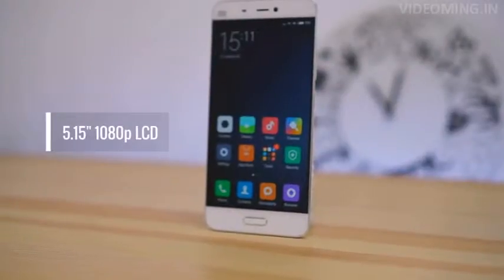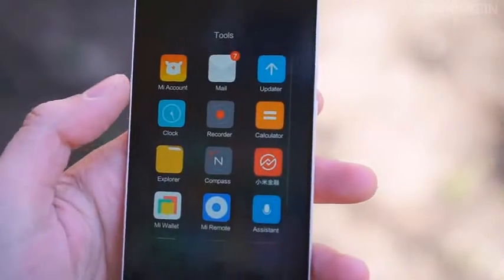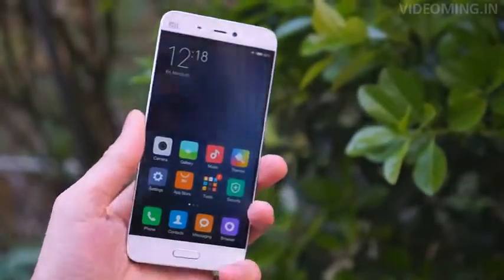The display is a 5.15-inch LCD of 1080p resolution. The panel is sharp and very bright, but can also get extremely dim for use in dark environments. Color fidelity is great, and this screen is highly viewable outdoors.